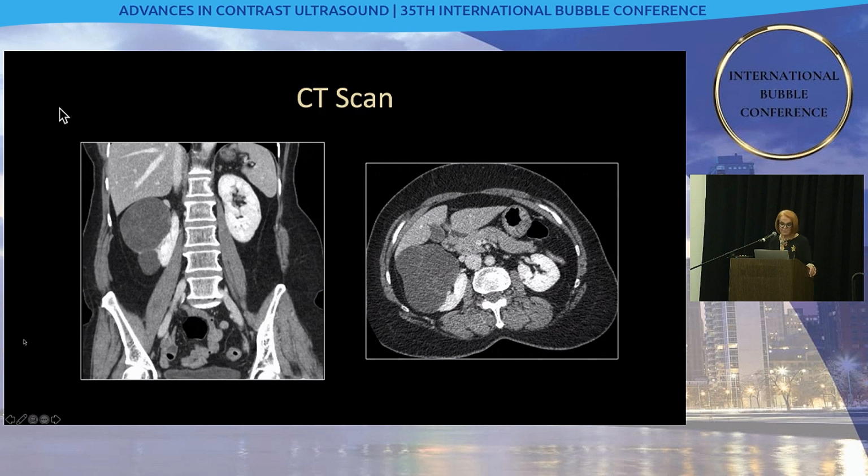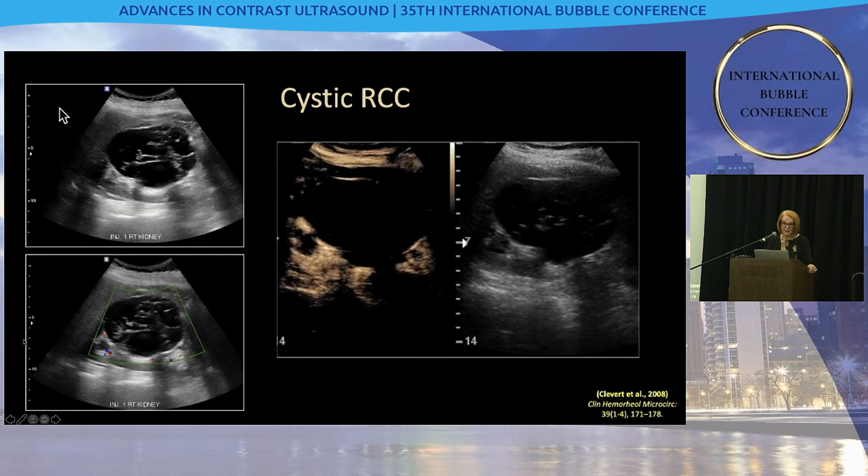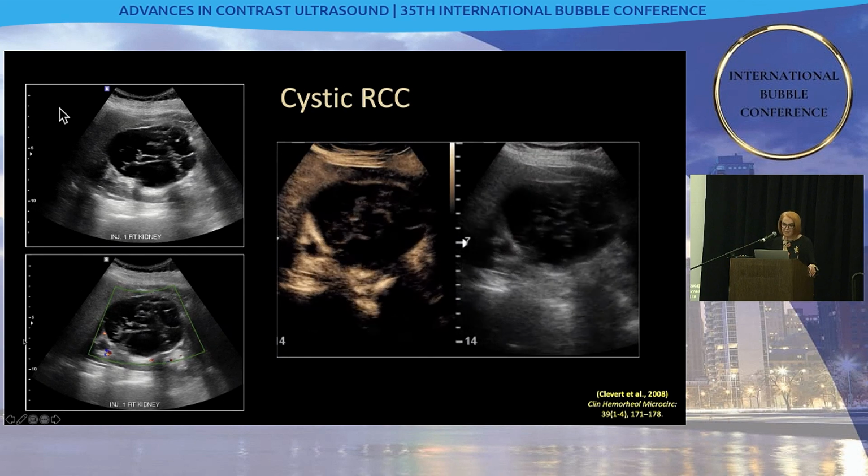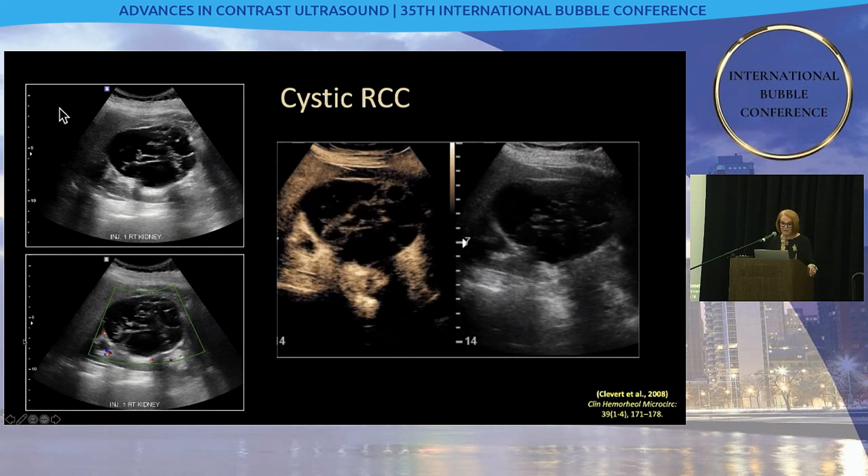So let's look at this beautiful scan. So here's a patient who obviously has a very low attenuation mass on this contrast-enhanced CT scan. Now, when we look at both of the images, you might have a suspicion that there is some enhancing septation within, but it's not really very clear. So compare that with the very definite dramatic appearance on CEUS.